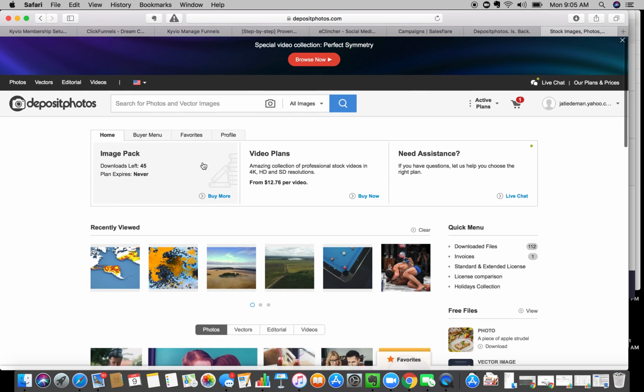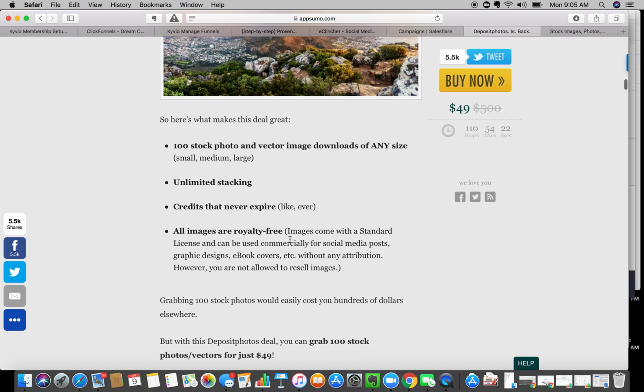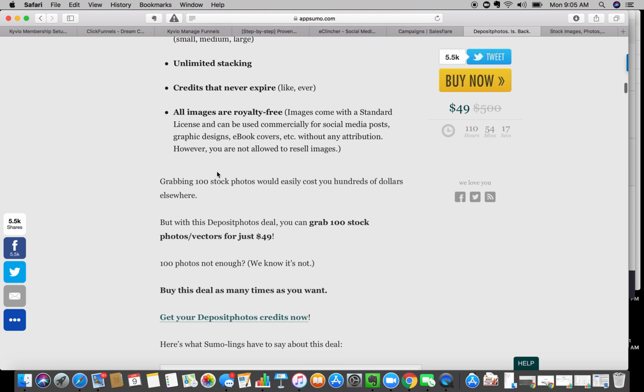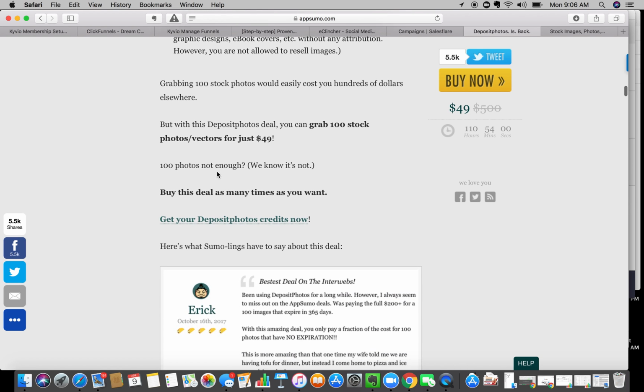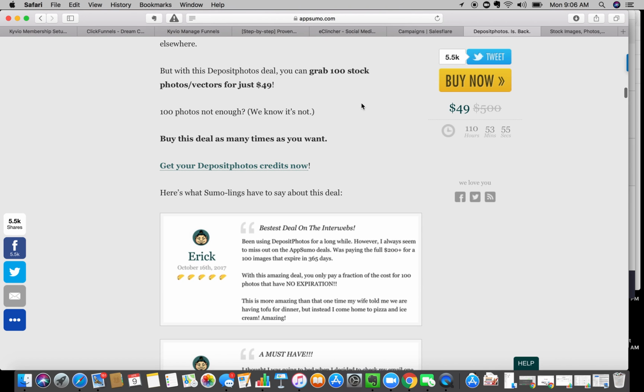Buyer menu, favorites, profiles. I thought they had a list of the ones I had downloaded, and you can keep downloading the photos again and again. All images are royalty free. It is a standard license. So if you're making a completely illustrated book, they do ask that more than 50% has to be not images, so you have to have more writing. It can't just be a straight picture book where you publish other people's images. This is pretty straightforward: 100 stock photos and vectors for $49.